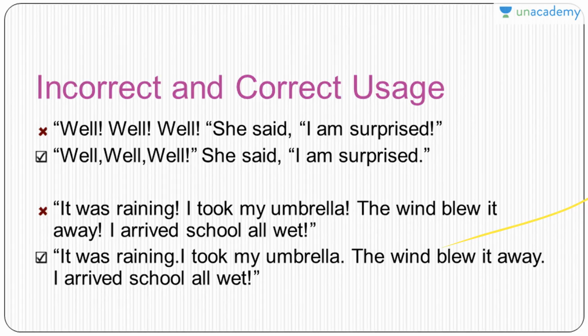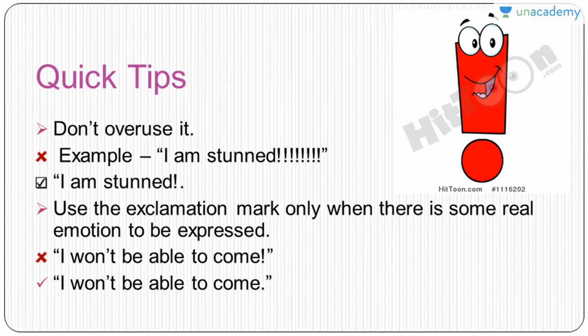Now let me read the correct sentence. "It was raining. I took my umbrella. The wind blew it away, and I arrived school all wet!" So the exclamation mark at the end says it all. Quick tips, because this is important. Don't overuse it. "I'm stunned" will be the same if you put one exclamation mark and not a plethora of it. Use the exclamation mark only when there is some real emotion attached to it, and not just because you want to make it fancy.